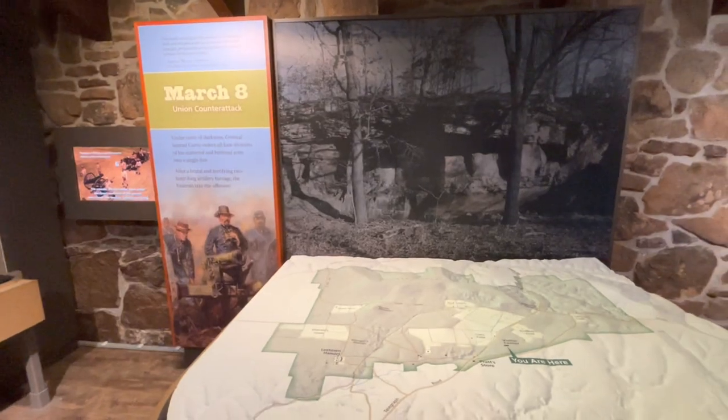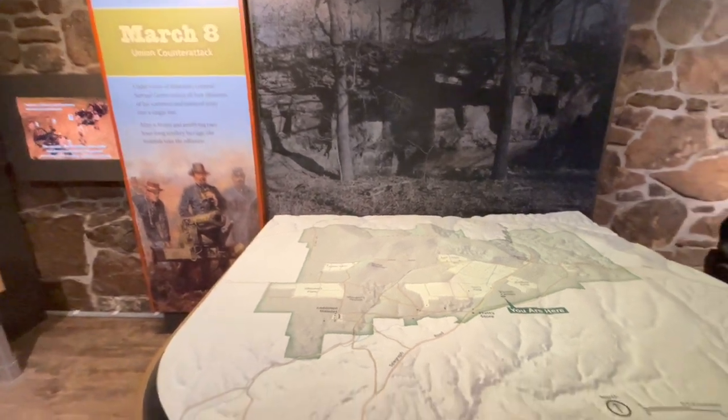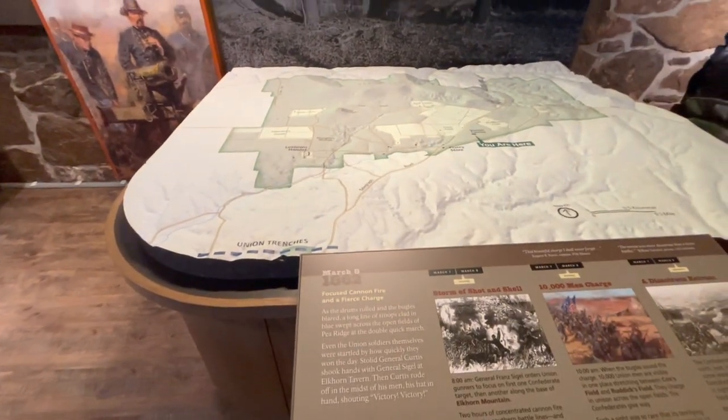And here is a map of the March 8th Union counterattack. Let's push the button here.